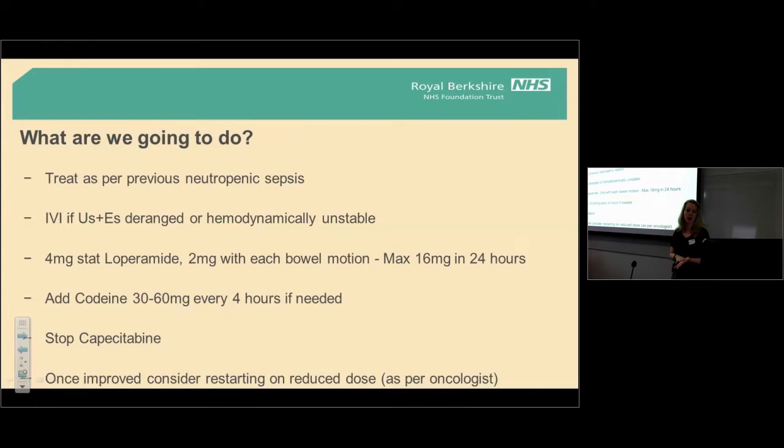So with this man, we gave 4 milligrams of loperamide straight away, and then advised him to have 2 milligrams of loperamide with each bowel motion thereafter, not taking more than 16 milligrams in 24 hours. Actually, I've not put on this slide that the general rule of thumb is that we should wait for a negative stool sample to come back when we're giving people loperamide. And again, as acute oncology, we overruled that because his diarrhea was grade 3.